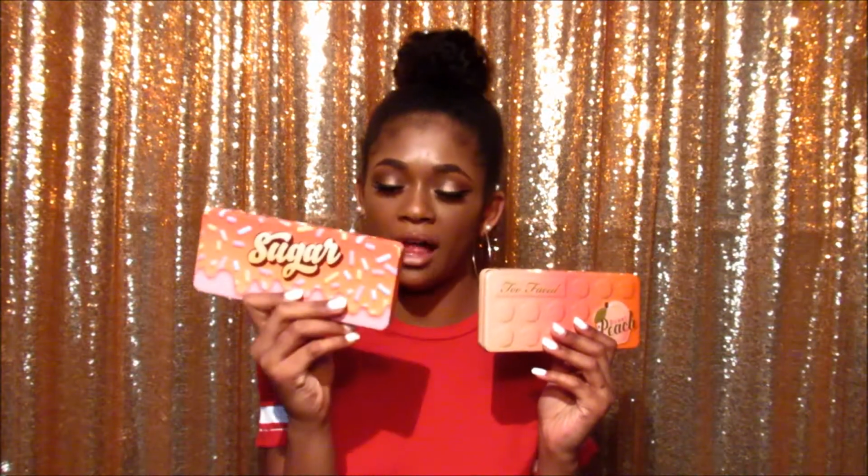In today's video, we're going to be achieving this look with two different palettes. A dupe for the Too Faced Sweet Peach palette. This one is only $10. This is the Face Candy Sugar palette, and this one is the Sweet Peach Too Faced palette. And these colors literally look the exact same.